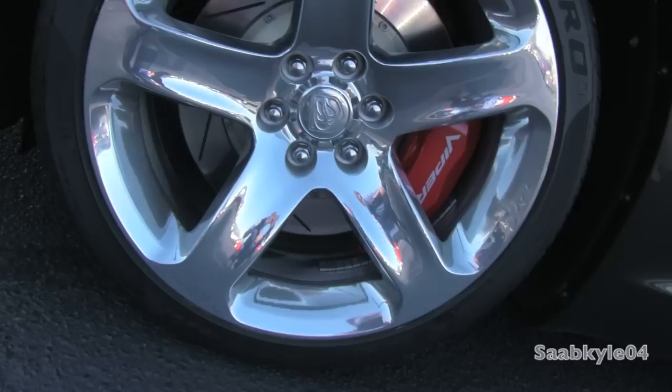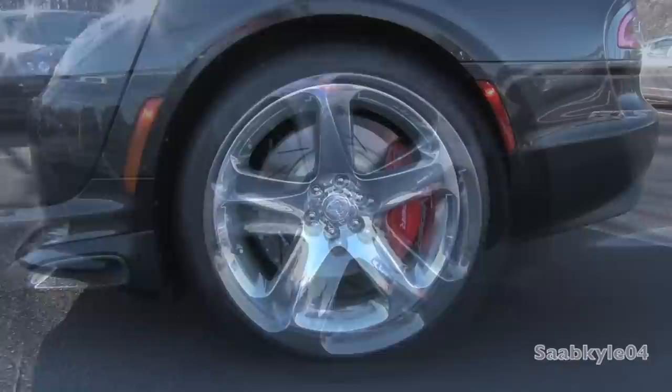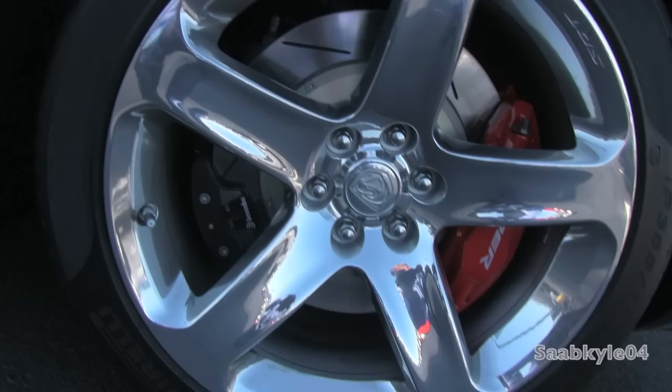Pirelli P Zero tires are standard, while stickier Corsa tires are also available, measuring 295/30 in front and 355/30 in the rear. Brakes consist of 14-inch, two-piece slotted and ventilated StopTech brakes on all four corners, clamped down by four-piston calipers. With this setup, the Viper stops from 60 miles an hour in a very short 101 feet.